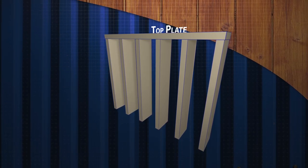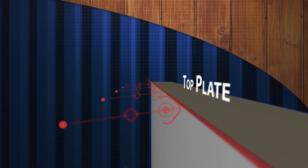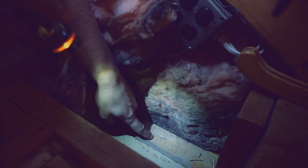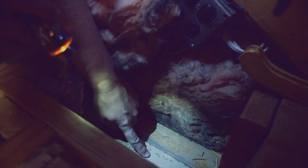That top plate, when they install the drywall, they're gonna slide it right up to the top plate. It does not overlap. And so there's a seam there where two things come together. We know that when two things come together, there's an opportunity for air leakage and insulation deficiency. This is the top of the wall. It's a stud that is connecting to all the other studs in the wall. And this is the drywall that makes up the ceiling.